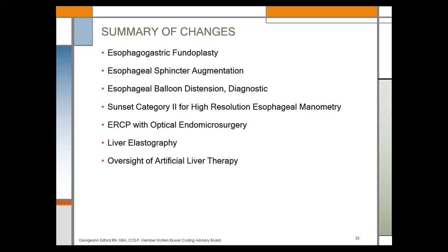There is a sunset category 2 code expiring: ERCP with optical microendoscopy, microsurgery, and liver elastography, and oversight of artificial liver therapy.